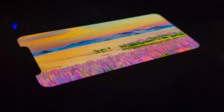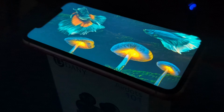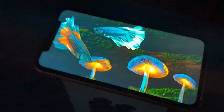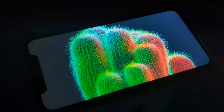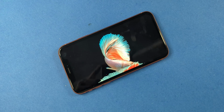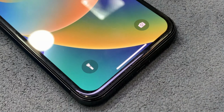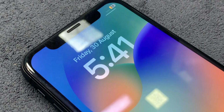Now, don't get me wrong, the XR's display was no slouch. It's sharp enough for most people, and Apple did a great job tuning the LCD to feel smooth with solid color accuracy. But today, next to the OLEDs of modern iPhones, it feels, well, dated. You can see the pixels if you look closely, and the lower resolution is especially noticeable when watching high-definition content or gaming. The XR's Liquid Retina is fine for everyday use, but up against today's OLED panels, it feels like a compromise, especially when you're watching videos or scrolling through apps.